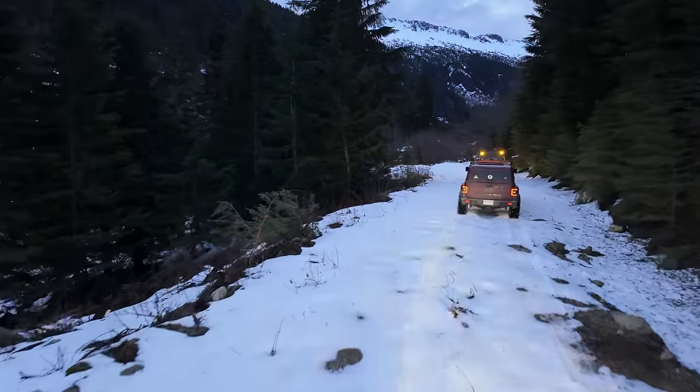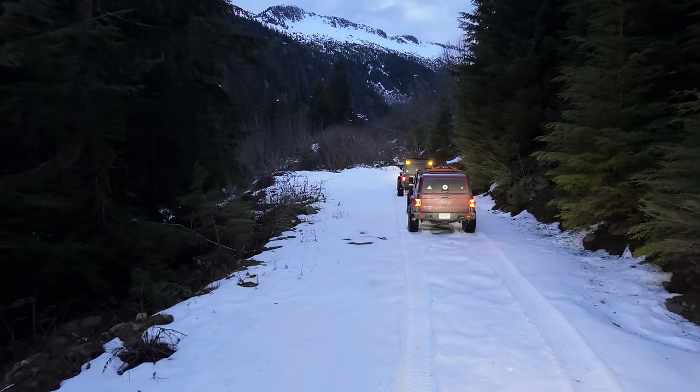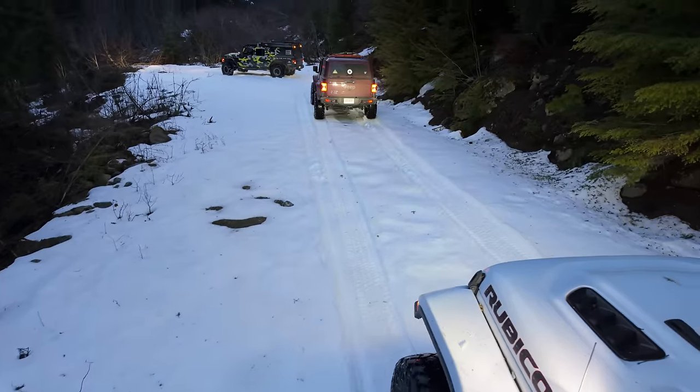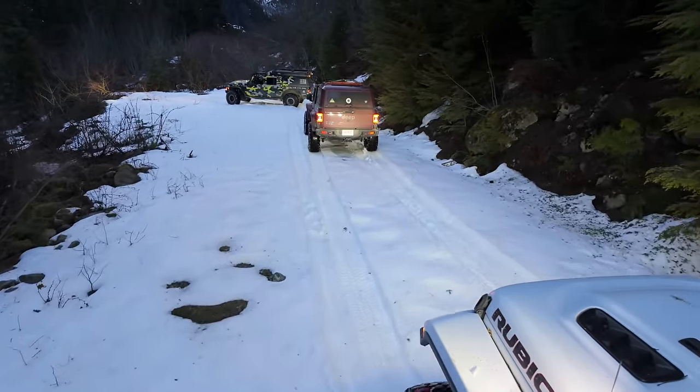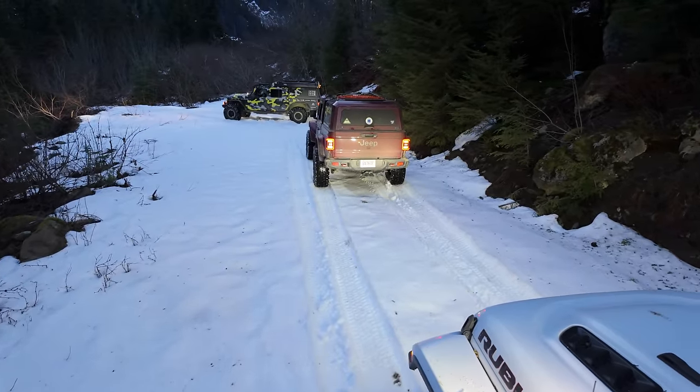We have reached the end of the road. Kind of feel like back by that washout was a little bit of a nicer location. Yeah, let's just loop around and head back there. Looks like we have hit the end of the road, and it's getting pretty dark. It's 5 o'clock. Everybody's got all their lights on.